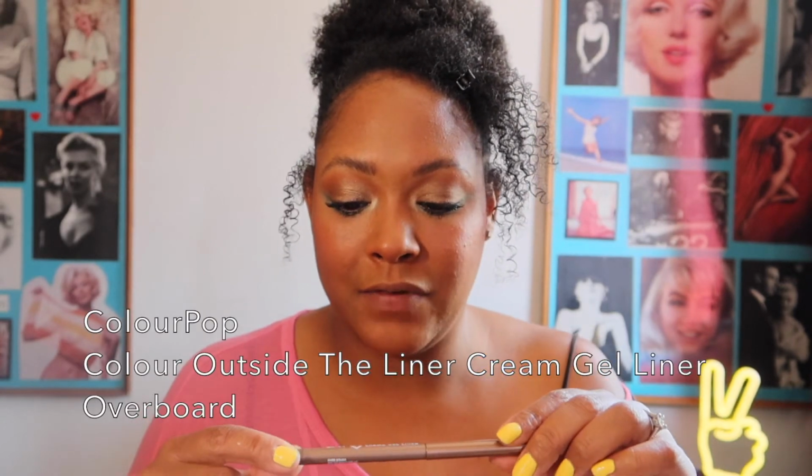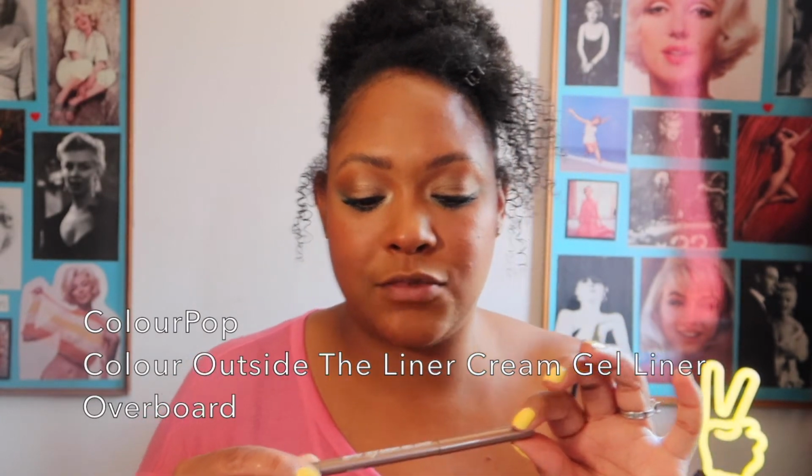I did tell you guys about the eyeliner that I put in my eye. I've been loving these. These are from ColourPop. These are cream gel liners, and this one is called Overboard. This reminds me of the color that I put on my lid, which was Sheba. So it looks just like Sheba, but in a pencil.